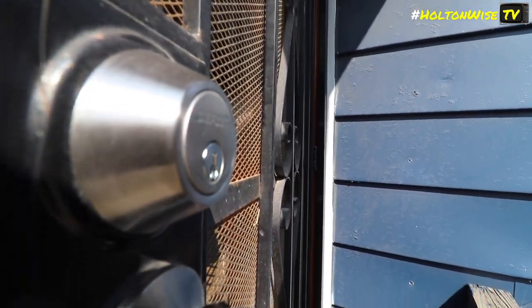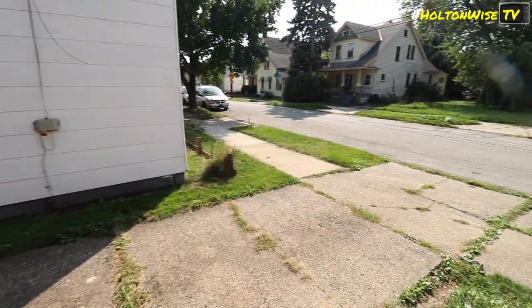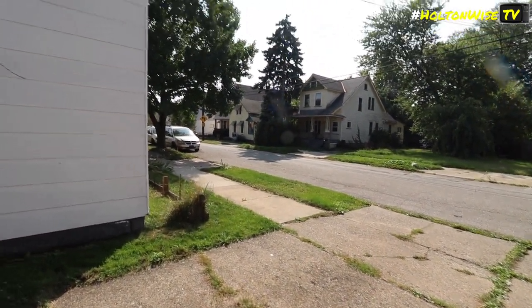Savages already tried to cut our shit off over here. It's gotta be the realtor. Well, why the fuck did you do that shit? Don't ever cut my box off like that.